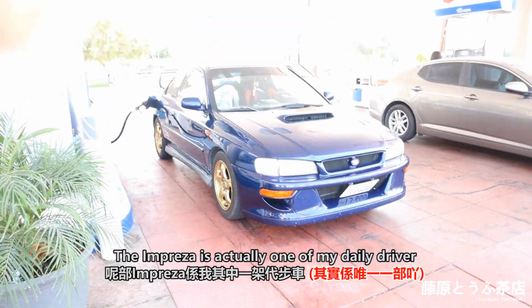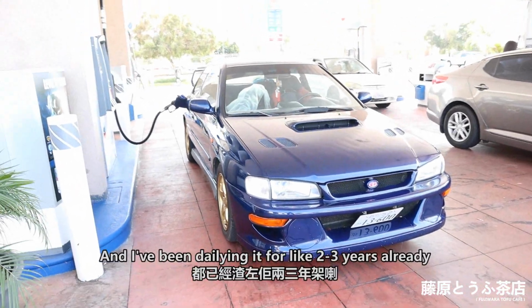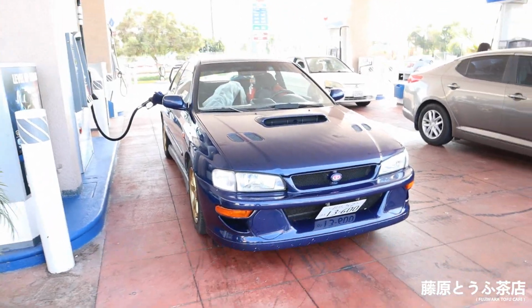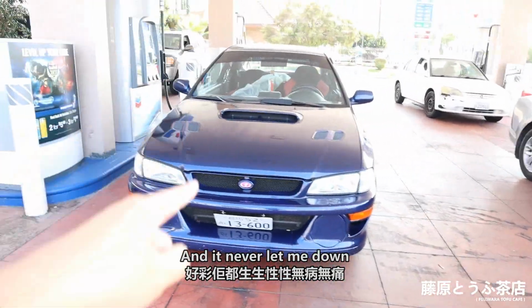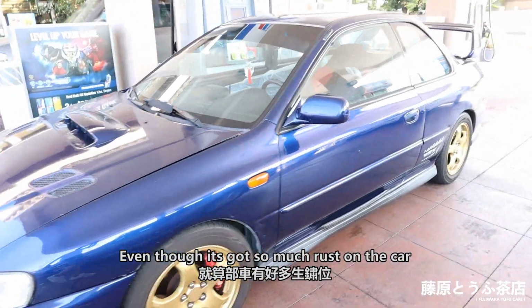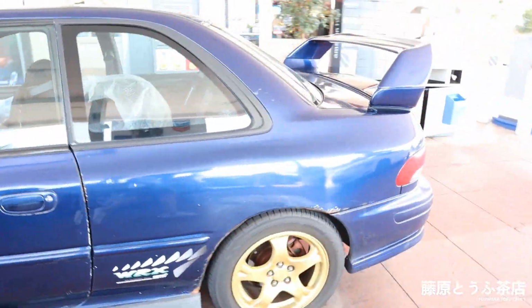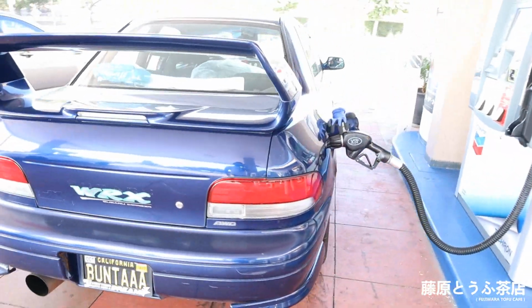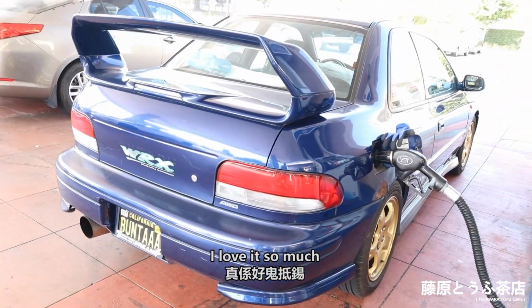The Impreza is one of my daily drivers, and I've been driving it for like 2-3 years already, and it never let me down. I love it so much, even though it's got so much rust on the car, but it always gets me from point A to point B. I love it so much. Alright, let's go.